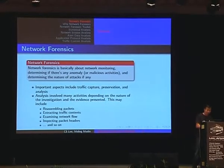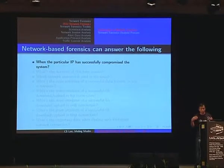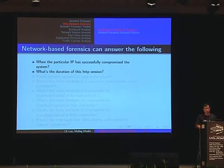So when you perform network forensics, or any forensics for that matter, you'll be asking, for instance, when a particular IP has successfully compromised the system. You want to confirm that. You want to determine the duration of HTTP sessions. How long is the session? Is it a long session? Is it a short session? If it's a long session, probably it's a file upload, such as webmail activities, sending files through webmail. If it's a long download session, it could be a download.